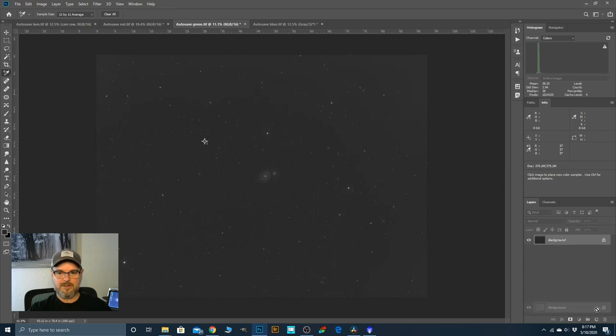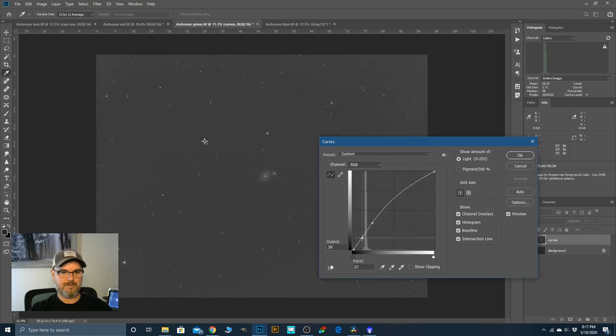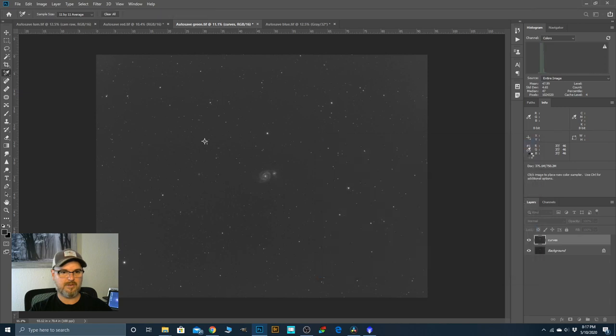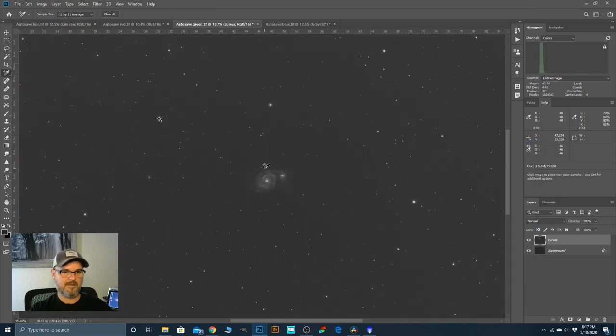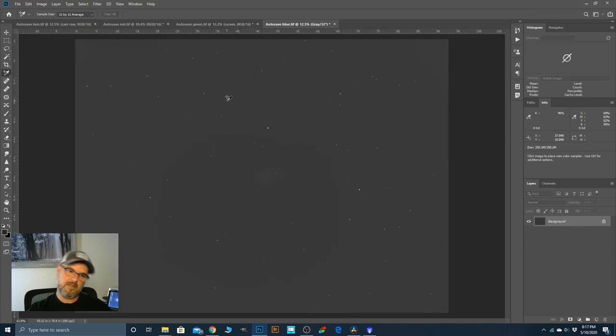Let's duplicate that layer, drag it down, let go. Rename this one curves, so we know what we're doing. Let's go here to image adjustment curves. Let's pick it up. And about there, let's pull this right behind the data. A little contrast in there. Click OK. Cool. I like it. All right.